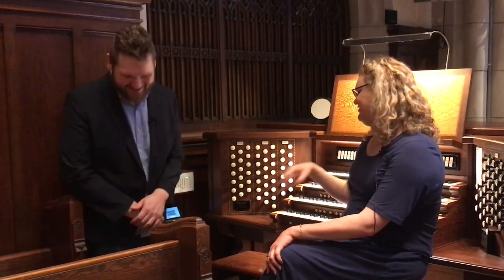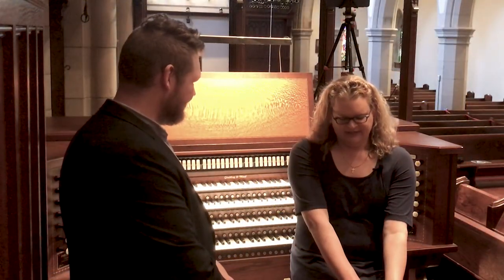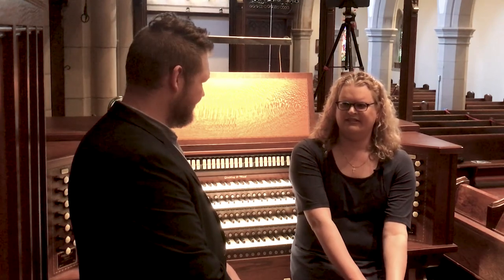And it can provide a fun antiphonal effect between the front organ and the back organ. Unfortunately, the back organ is not playable from a separate console, so you still have to do it from this one console. But fortunate for the organist up here, though. Yes, exactly.